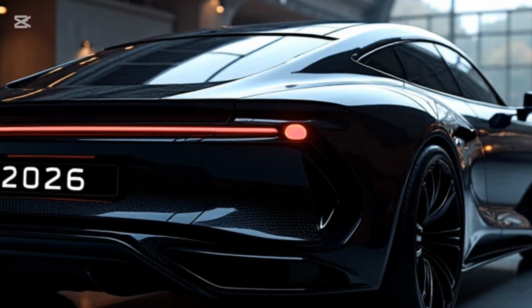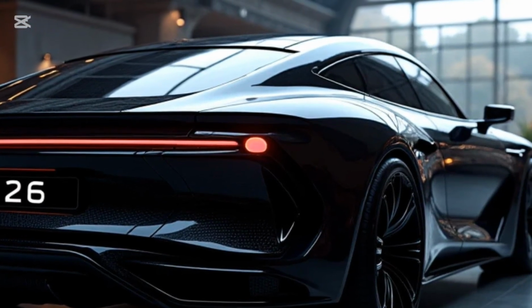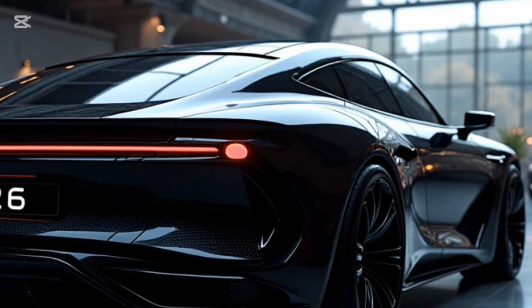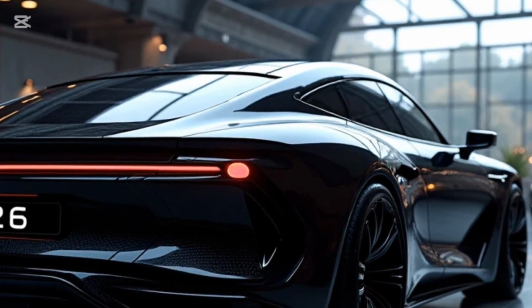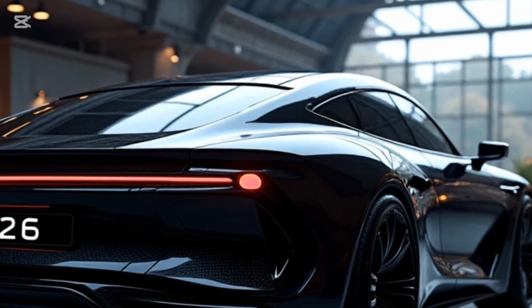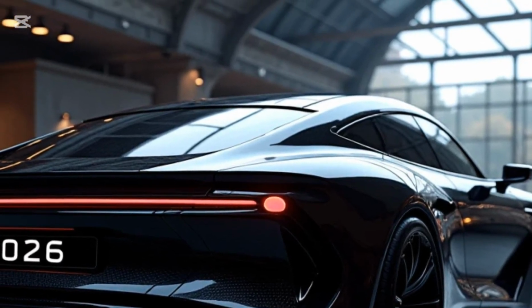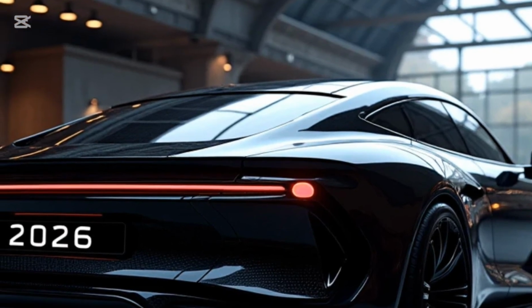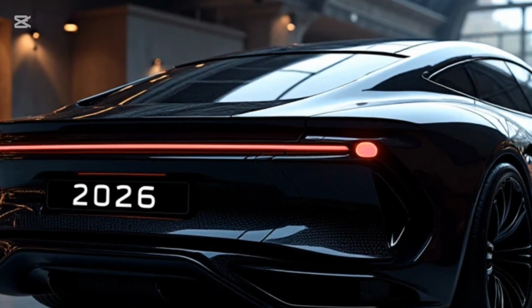Comfort-wise, the Wildcat EV is aiming to redefine Buick's traditional image. Heated and ventilated seats are standard in most trims, with massage functions available on higher-end versions. Rear passengers are treated to generous legroom, thanks to the EV platform's flat floor, and there's even an optional executive rear seat package for those who want to turn their commute into a first-class experience.